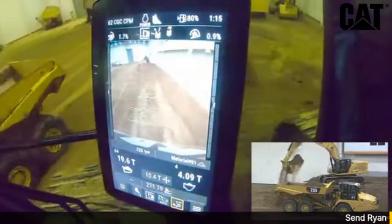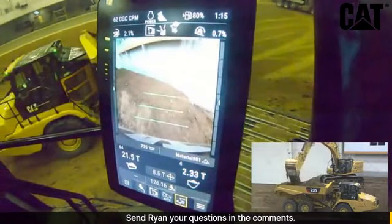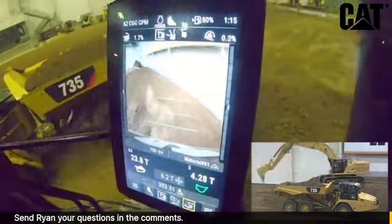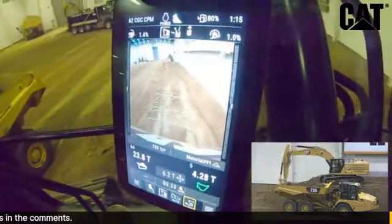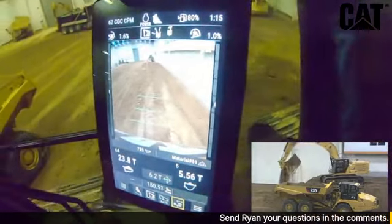So if I have to do some cleanup work, we don't want the machine thinking that it's putting that material in the truck. So I click a button and the machine pauses itself. Hopefully you can hear those tones kind of working. So I'm not staring at that screen at all.